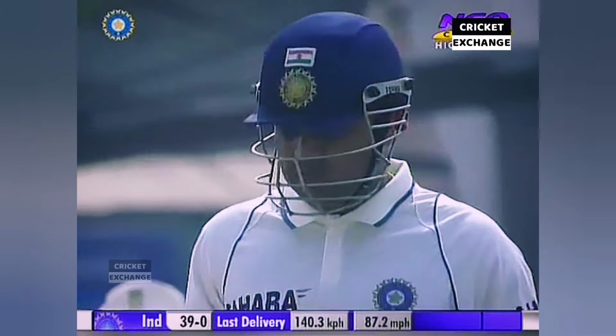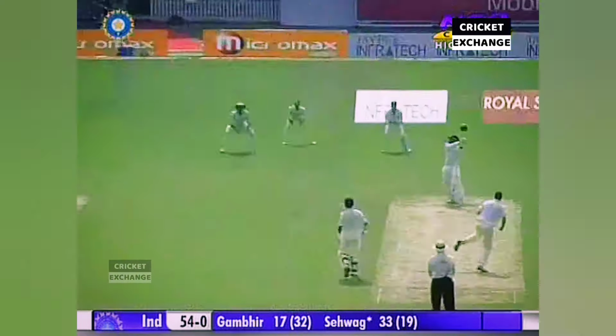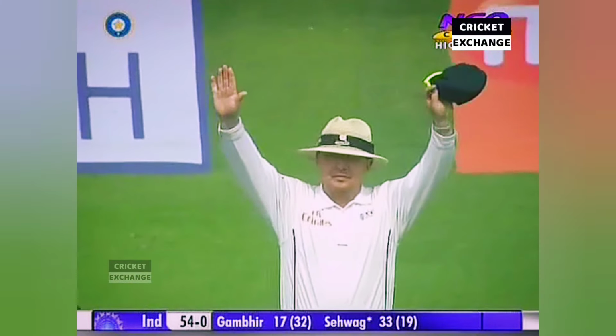It's not a highlights package if you just switched on. This is Virendra Sehwag. Over the wicket. Well, this is over the wicket as well. Ha! Guess what? It's gone for the maximum in a Test match. The opening stand for a six.